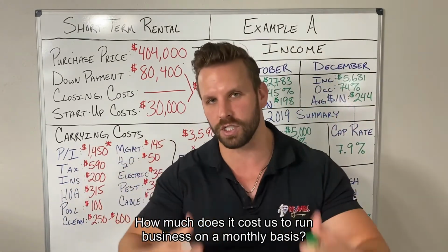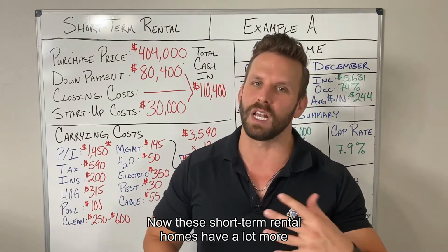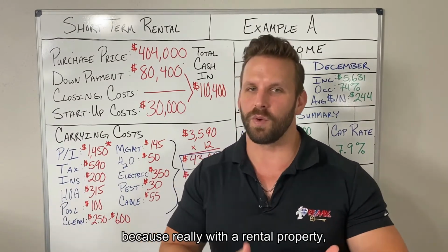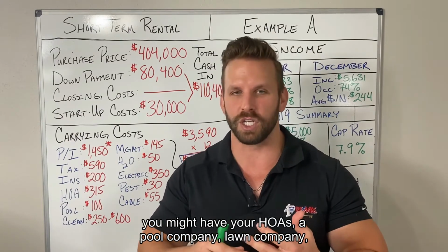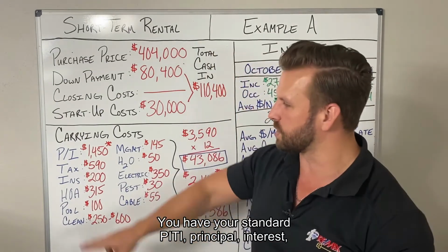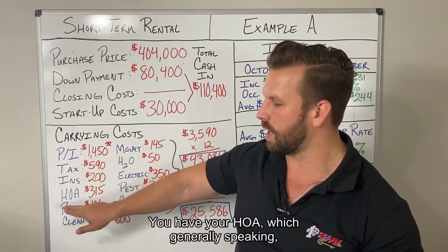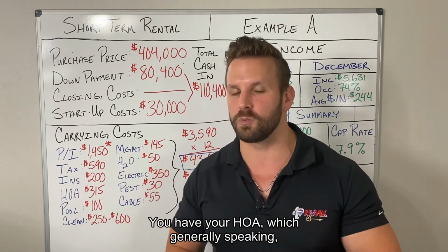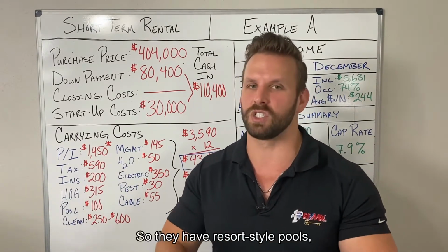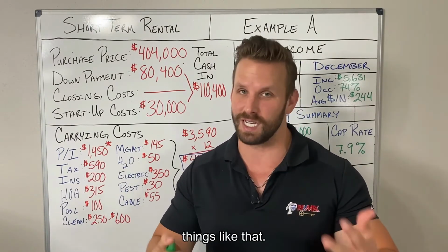Now we have our carrying costs. How much does it cost us to run the business on a monthly basis? These short-term rental homes have a lot more carrying costs than a standard rental property, because with a rental property, you might have your HOA, a pool company, lawn company, and your mortgage. This one has a lot more though, you'll see. So you have your standard PITI: principal, interest, taxes, and insurance. You have your HOAs, which generally speaking are a little bit higher because you're buying in a resort-like community. So they have resort-style pools. They may even have a golf course, tennis courts, things like that.